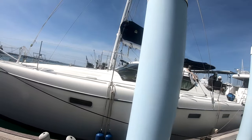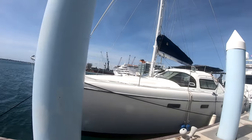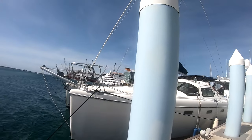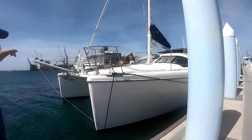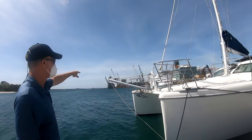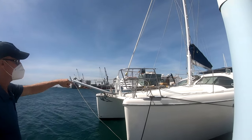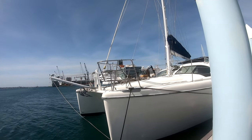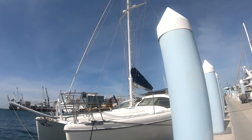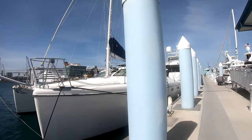So this is the Privilege 435. It's a 2001, and you have no idea how many times I've inquired about this boat in the past. Is this the sprit pole for the roller furling? Yes, for the Genoa. And then the staysail, which is also a storm sail, am I correct? Yes, that's right. Okay, so I will ask some stupid questions. It's all part of the process. All right, let's go on board.